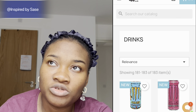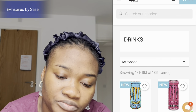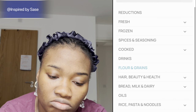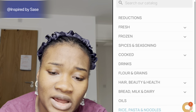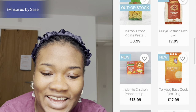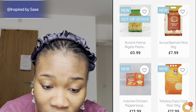I'm actually trying to see if I can get something frozen, so you can also see how they pack the frozen thing. Let me see. Anytime I go to the Indian shop to buy rice, I'm always confused. So I want to see whether I can see better rice here. This suya. Let me buy it though.